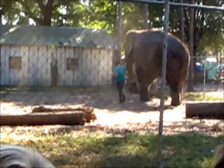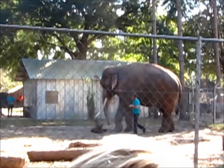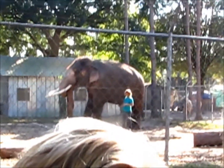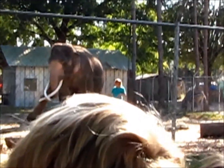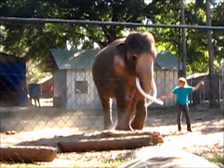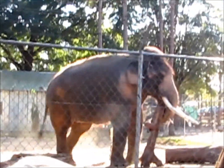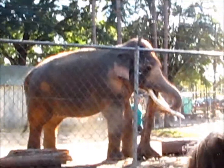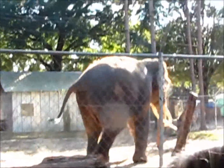What can we pick up anything with? Wow, look at that. He has a giant stick. He walks with it. Ta-da! Well done.